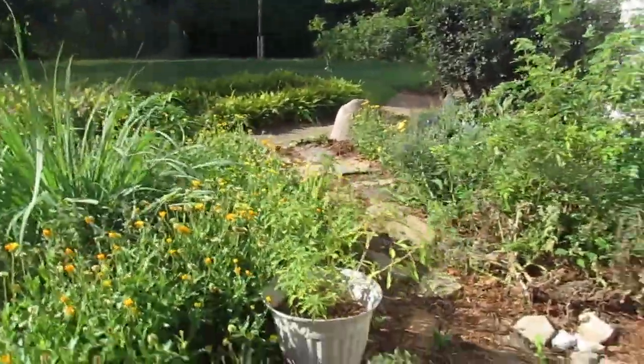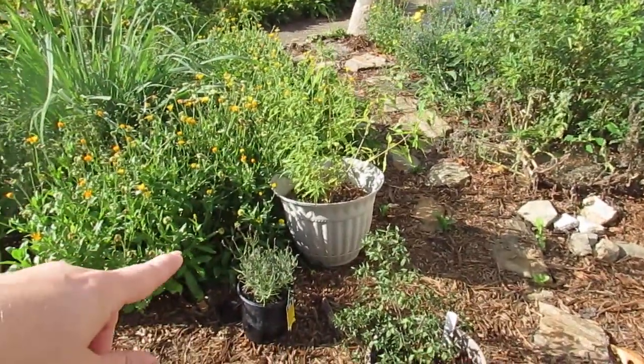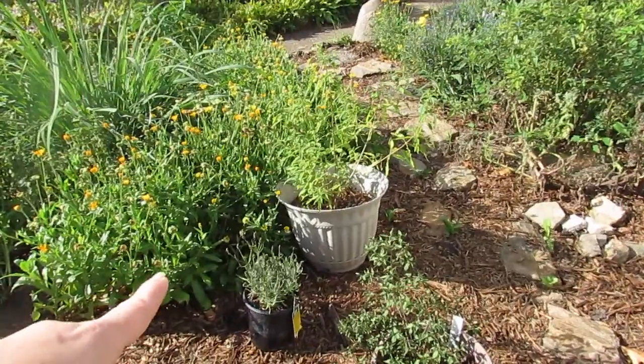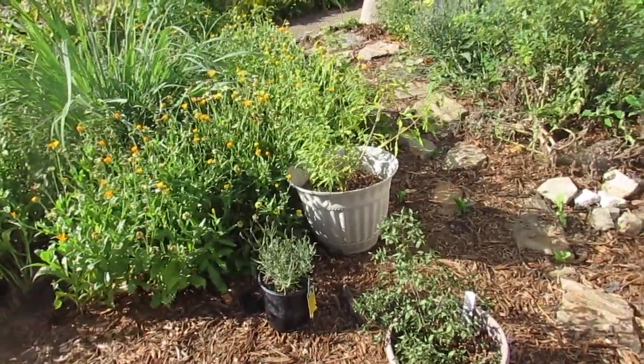I've got my containers of peppermint and lemon verbena and lavender, and I was going to put that in the ground, but I think I might take it in for the winter, so that might have to go in a pot.